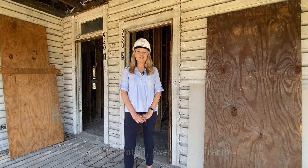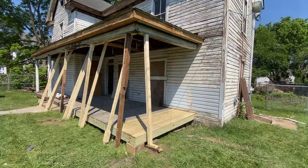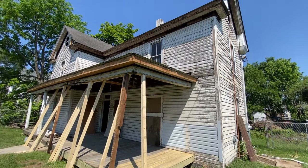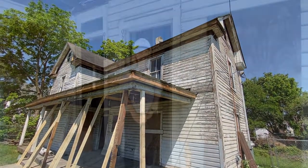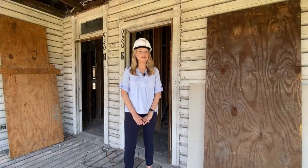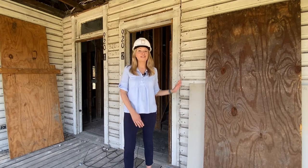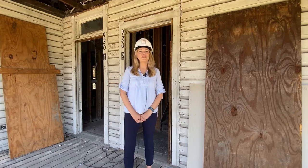We're at 920 Stewart Avenue today in the Belmont neighborhood of Southeast Roanoke. We're going to do a hard hat tour, starting with the front porch. This house, as you can see, is deep in the restoration phase. We're right now getting ready to restore the historic trim and siding, which is behind me on the front porch.